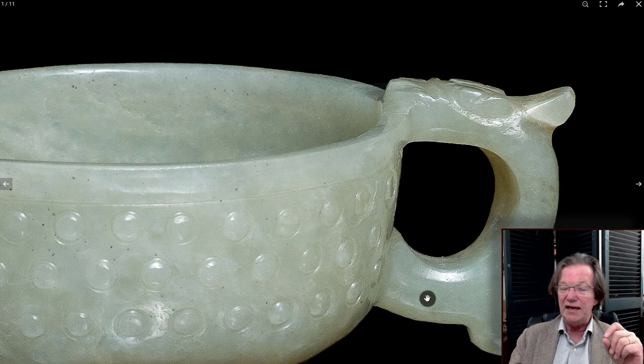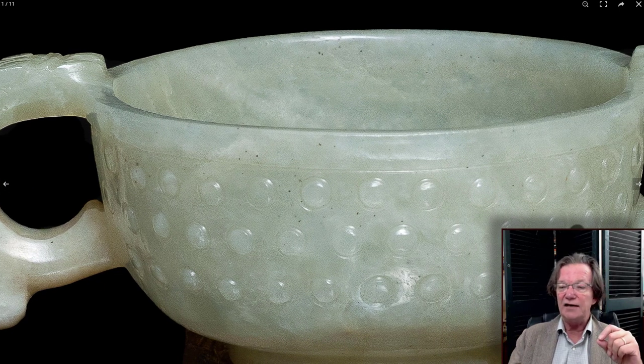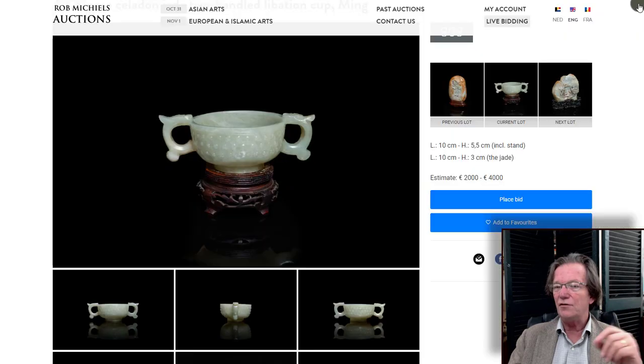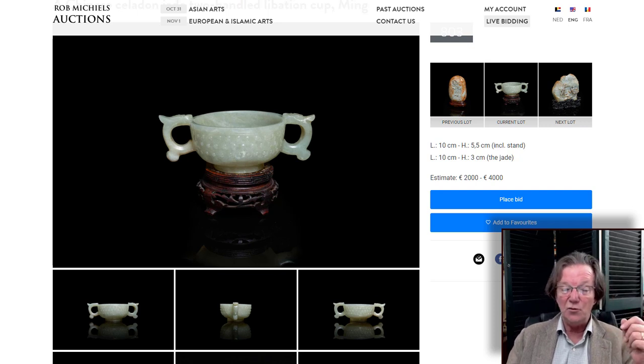The way they shape the handles on these always reminds me of pig jades, the very early jades, and I think there's some influence there. But at any rate, nicely done on both sides. Good looking cup. It's about 3 or 4 inches in diameter, as I recall. 10 centimeters, so it's about 4 inches in width. So they're not terribly big, but very, very nice.